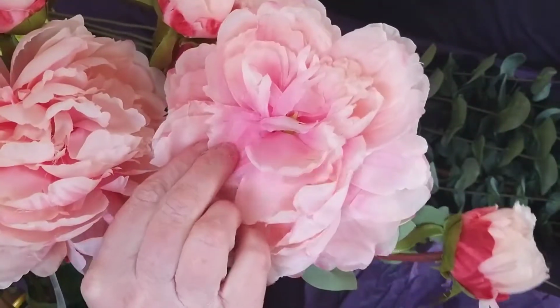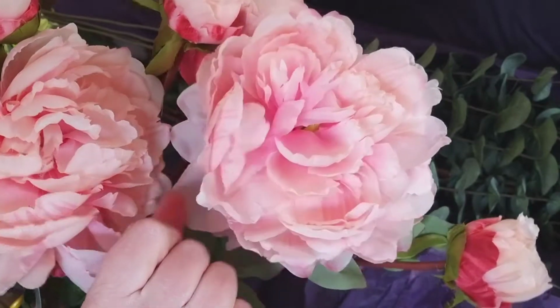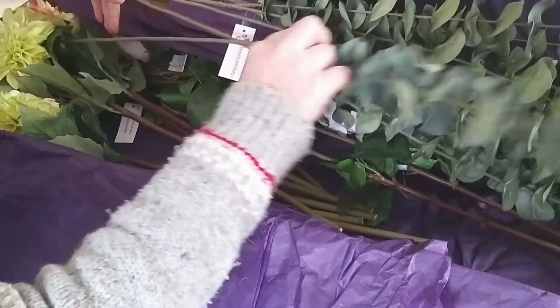And of course you can play around with the blooms. You couldn't do this with a natural flower, but I just wanted to show you the lovely quality and the number of petals that are here in these particular blooms.